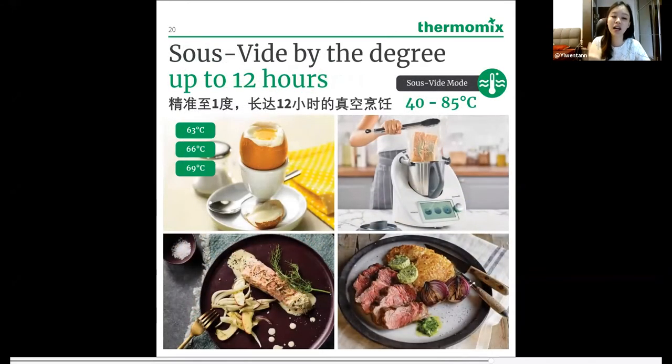And also this egg boiler and sous vide machine. A sous vide machine in the market is really not cheap, at least 2,000 ringgit. So with the Thermomix, you actually save a lot because you reduce buying many different kinds of kitchen appliances. You just need one. And it doesn't occupy a lot of your space at home.